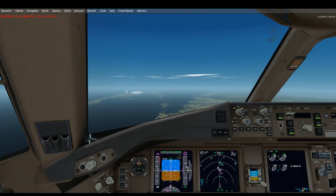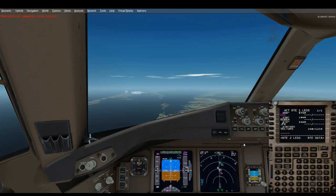Delta 26, cross Calverton at and maintain 250 knots, Kennedy altimeter 3009. Confirm cross waypoint Charlie Charlie Charlie, Delta 26. Delta 26, affirmative. Roger, cross Charlie Charlie Charlie at 12,000, speed 250 knots, altimeter 3009, Delta 26.